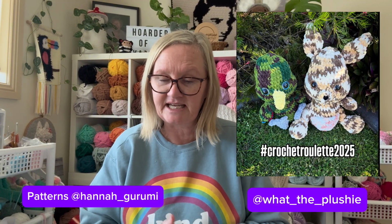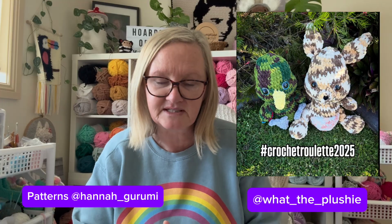Next up, we have Tracy from What the Plushie, or what_the_plushie, and she has two makes here. She's got the koala and, oh gosh, not a koala, she's got a kangaroo and a parrot, all in variegated yarn. So again, if I'm able to see the names of the patterns, I will pop them on the screen. But yeah, absolutely wonderful job, Tracy.